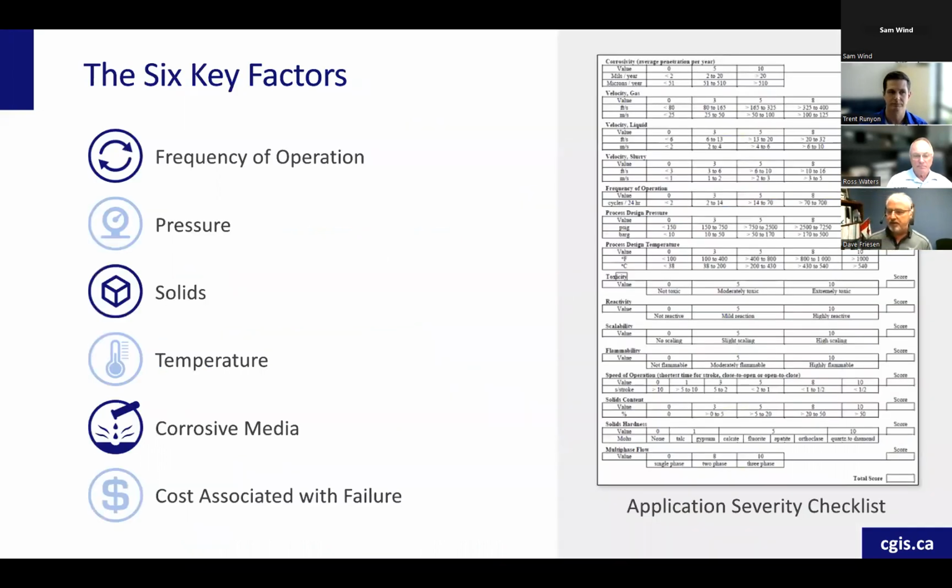So the 6 key factors that we looked at when we started to differentiate the severe service valves, these are probably the most critical application questions that we get into with customers: frequency of operation, the pressure, the presence of solids, the temperature, whether it be high or low, the corrosive nature of the material, and then what is the associated cost of failure. And what is important to understand here is that anytime you've got one of these criteria working on its own, you can apply virtually any technology to that valve typically, and it'll work.